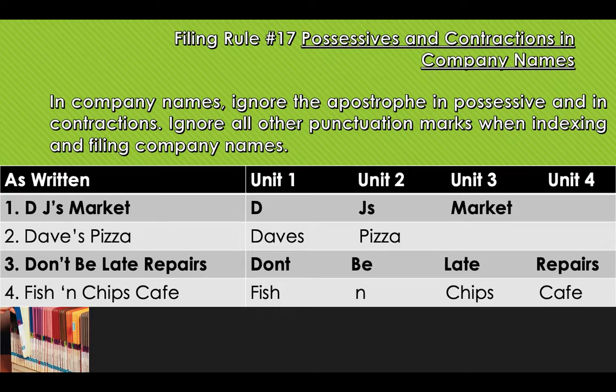Number 2, Dave's Pizza. Dave's would be the first filing unit, drop the apostrophe, and then the second filing unit would be pizza. Number 3, Don't Be Late Repairs. The first filing unit would be don't with the apostrophe dropped. The second filing unit would be be. The third filing unit would be late, and repairs would be the fourth filing unit.